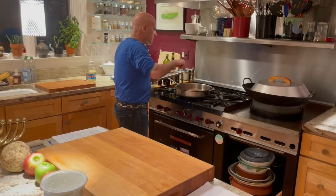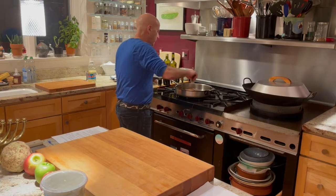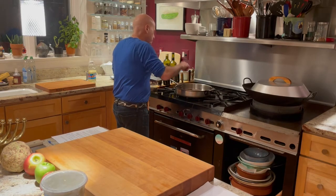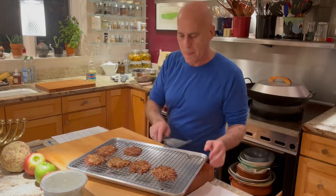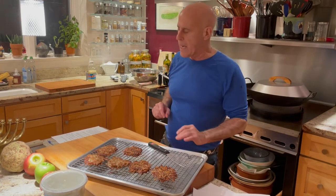Our latkes are done. You can put them on paper towels if you'd like. I'm going to put them on a rack that's on a baking sheet. Those are done. What you would then be doing is you would start with your next batch of 5 or 6 or 7, however many you can get in there, and continue cooking and putting them on the rack as you do it.